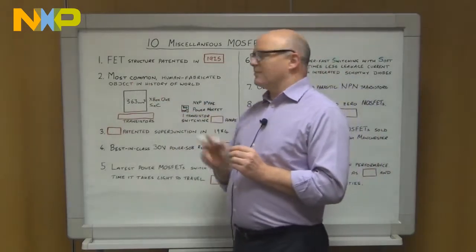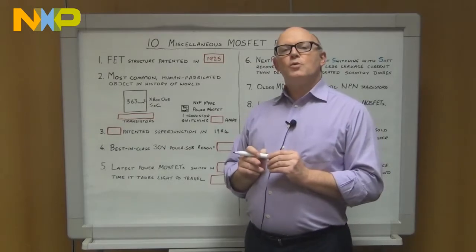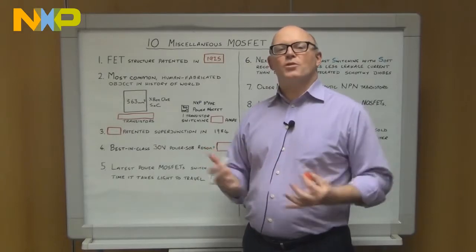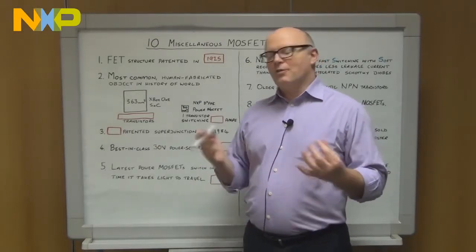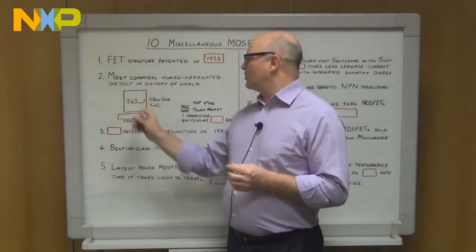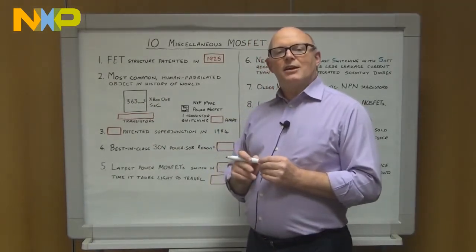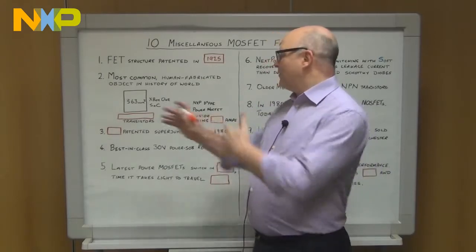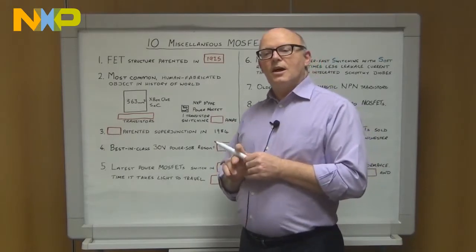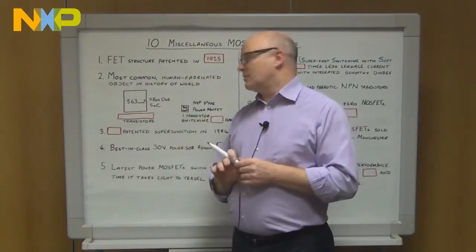Secondly, interesting fact here, the MOSFET is the most common humanly fabricated device in the history of the world. We as a species have made more MOSFETs than we've made of anything else. And the reason that we can say that with some certainty is because MOSFET technology is used in the very latest and greatest VLSI technology, integrated circuits, where very many devices are crammed onto a piece of silicon that goes to control all of the sorts of devices that use microprocessors and similar devices.